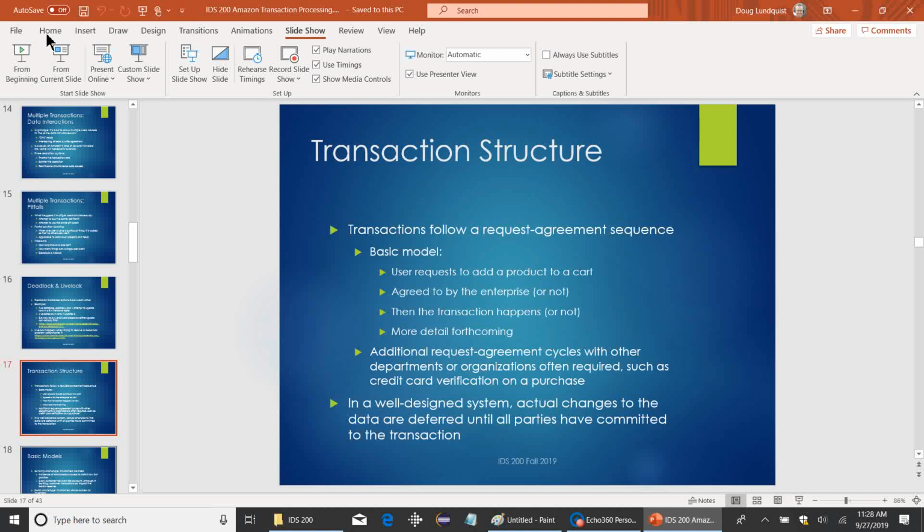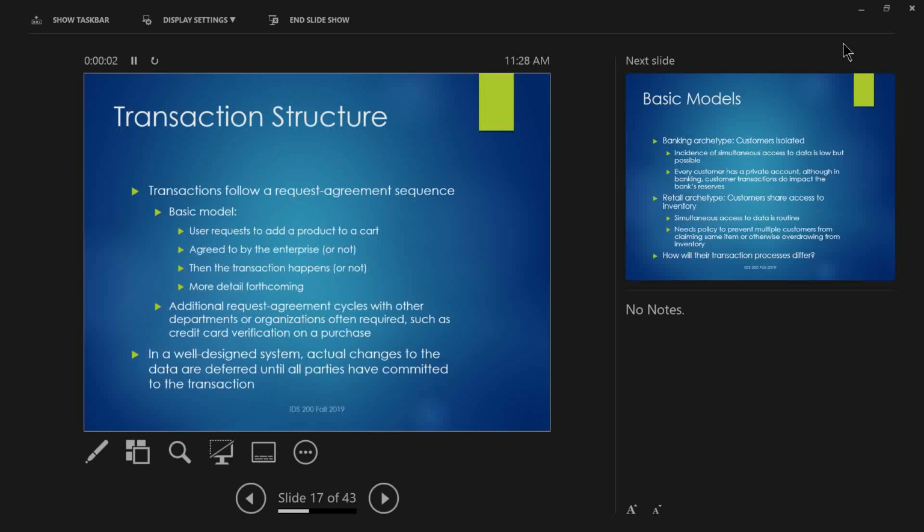Okay, good. So now, this is where we get into the important thing: transaction structure. Transactions in this kind of big system, any system really, follow some kind of request and agreement sequence. Basically, you ask the system to do something, and the system confirms that it's able to do it and has done it. For example, a user requests to add a product to a cart. You click the cart button, add it onto your cart, great. And the system agrees to it or not, right?